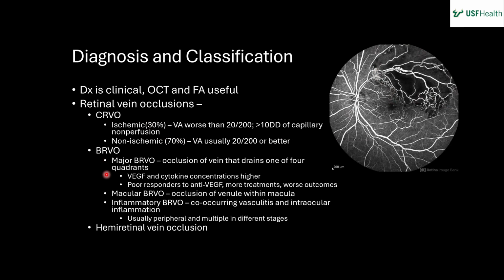In these larger vein occlusions, VEGF and cytokine concentrations are higher, which can contribute more to the macular edema. And they tend to be not as good responders to the anti-VEGF. They require more treatments and their outcomes aren't as good. You can also have a macular BRVO, which is an occlusion of a venule within the macula, or an inflammatory BRVO, which would happen with co-occurring vasculitis and intraocular inflammation. They're typically peripheral, there are multiple of them, and they're in different stages. And then if you have, for example, just the superior hemisphere affected, you can have a hemiretinal vein occlusion as well.